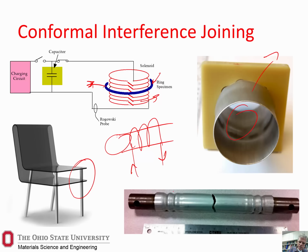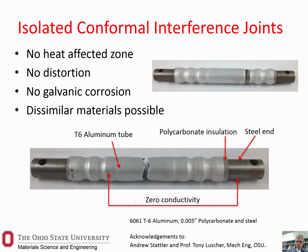We can also use it to lock an aluminum tube onto a steel yoke, and what's cool about that is we could also put a little layer of polycarbonate in between, and then take the steel end and the aluminum tube, lock them together, and have no conductivity in between, so you avoid the ability to have any galvanic corrosion. So that works pretty cool.